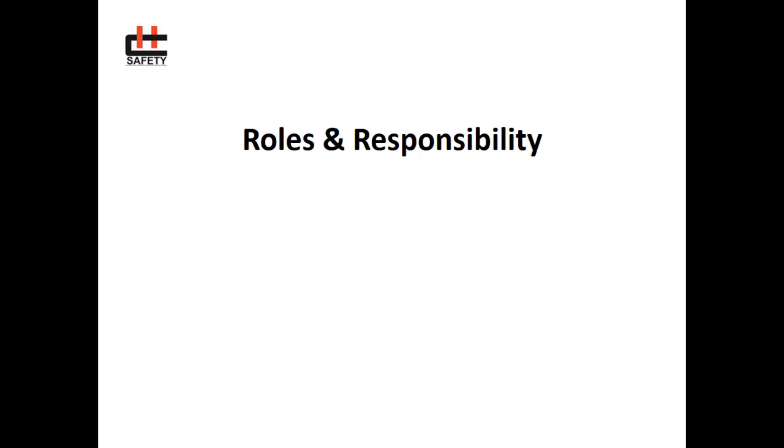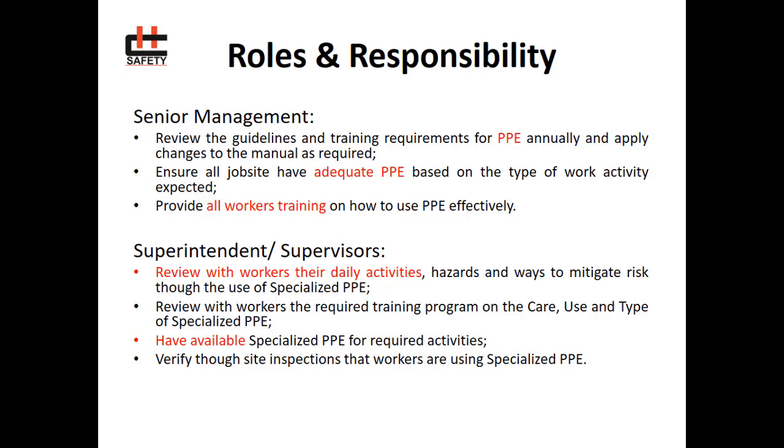Roles and responsibilities. At Harbridge and Cross, there are no free lunches. Everyone has a job to do. Beginning with senior management, their job is to review the guidelines and training requirements for PPE annually and to apply changes to the manual as required. Ensure all job sites have adequate PPE based on the type of work activities expected, and to provide all workers training on how to use PPE effectively.